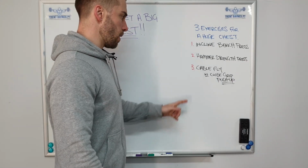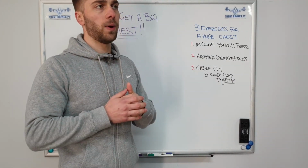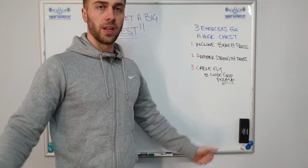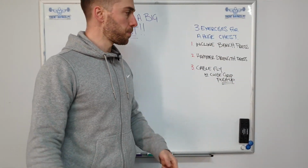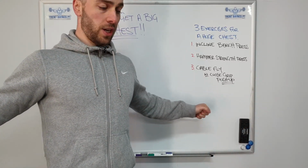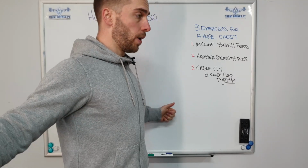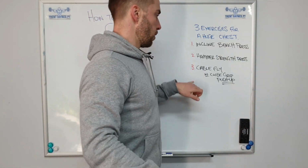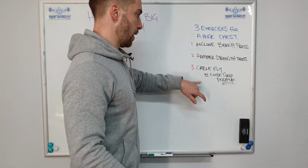And also number 3 is a cable fly. It does not matter where you keep the pins, up the top or where it's loaded, either it's high, medium or low. A cable fly will give you a massive stretch through the chest. As long as you step just a smidge forward, getting a big stretch through that chest, right, nice and controlled, you're going to get really good stimulation in that chest as well.